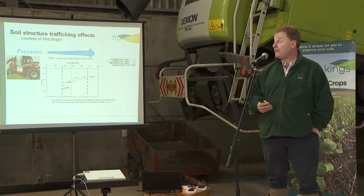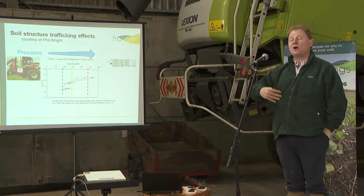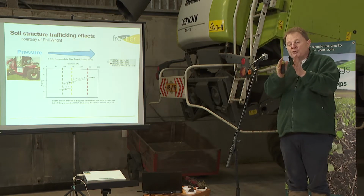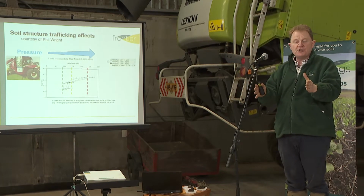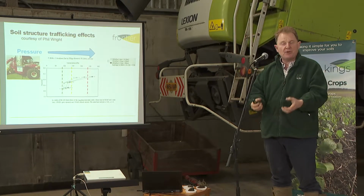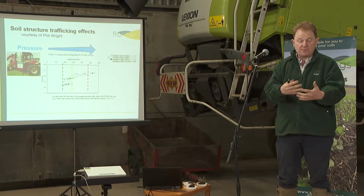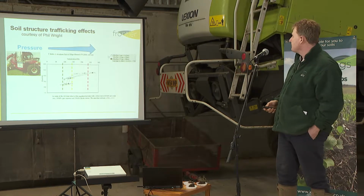Trafficking also has an effect. If you're looking at taking root crops off, the more trafficking which happens over the line, the more damage is done. It's effectively pushing the compacted layer further into the profile, and there's nothing worse than a really dense layer at depth. Sometimes perhaps the only way to remediate that is the use of cover crops and a much more long-term intervention process.